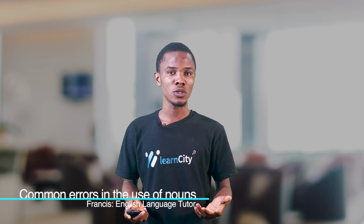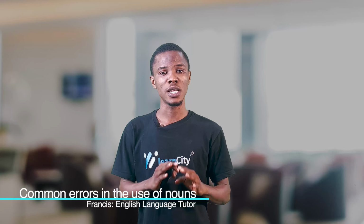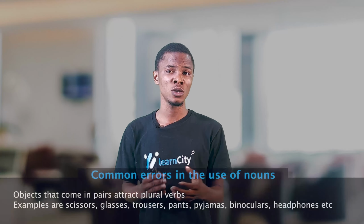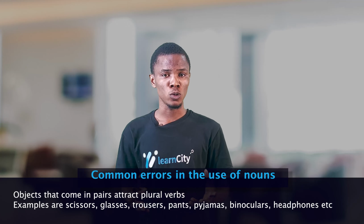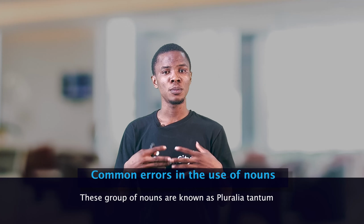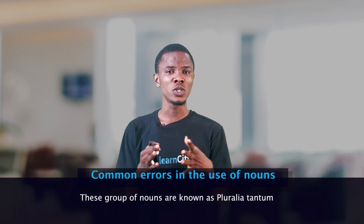Today we'll be looking at common errors in the use of some nouns that we have in English. Now there are some nouns that exist in plurals. They are always found together technically. Examples are scissors, glasses, trousers, pants, pajamas, binoculars, headphones. Now we call this group of nouns pluralia tantum, in the sense that we see them together.